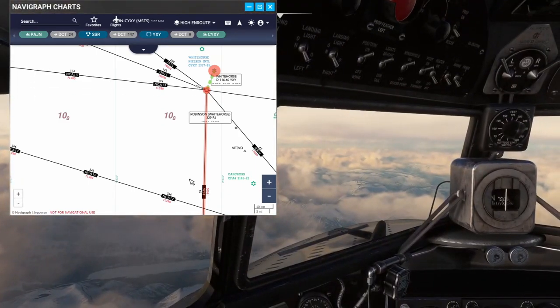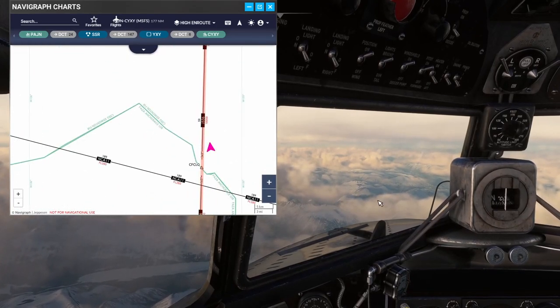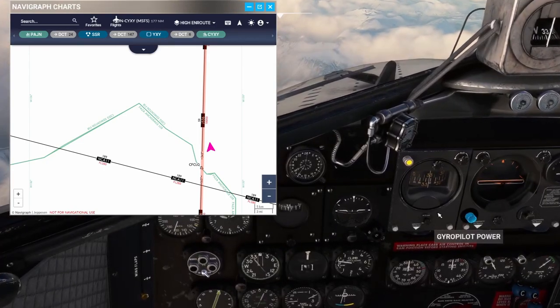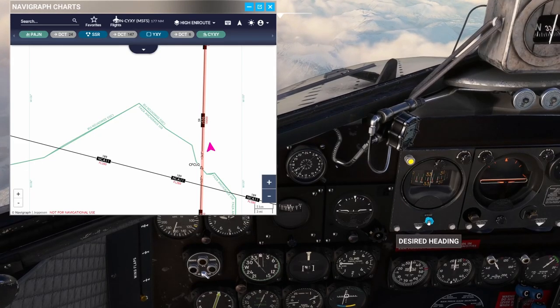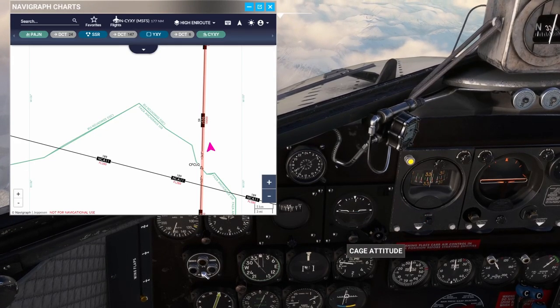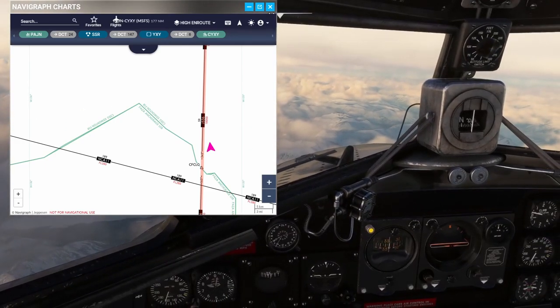We have a heck of a wind from the left, so that's why we are crabbing into it so aggressively. We're going to have to crab into it even more, it looks like. So we need to go about 325-ish, and that'll kind of get us back on course here.